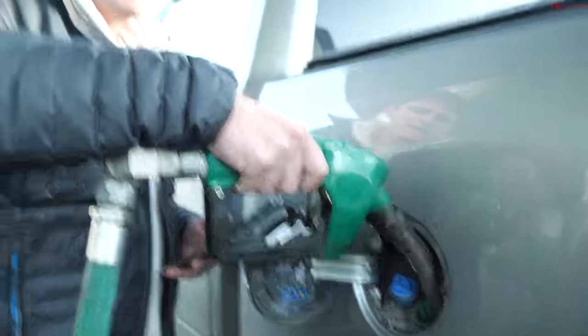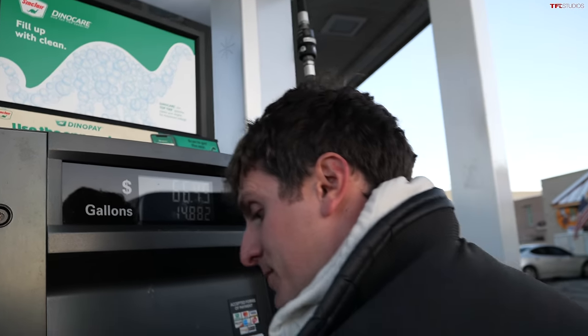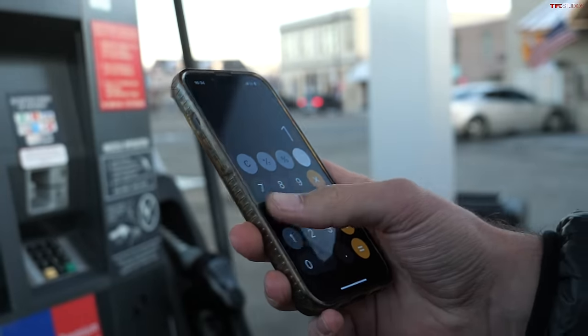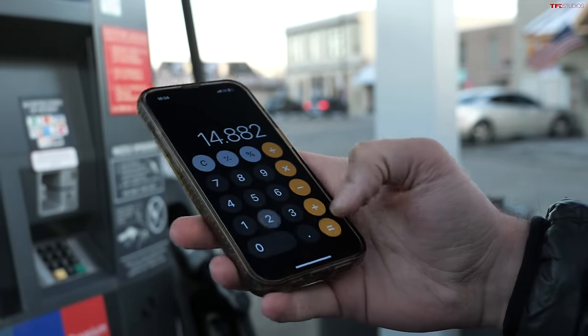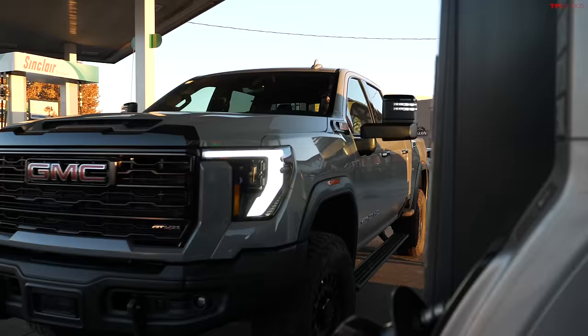And that is the final result. We used 14.882 gallons. So, 263 miles driven divided by 14.882 is 17.67 MPG.